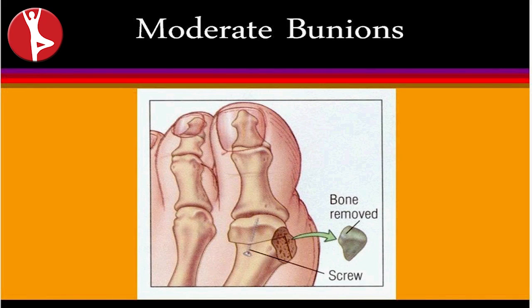A more moderate bunion is one in which there is more dislocation of this bone, which is called the first metatarsal, and as well, usually the big toe is moved inward somewhat. In this case, in addition to removing the bump area, we would make a tiny cut across the first metatarsal bone and we would move the end of the bone inward closer to the second metatarsal. This can all be done through a single 1/8 of an inch incision with just one stitch, and unlike what the picture is showing, the screw here, this can be performed minimally invasively without the screw insertion.